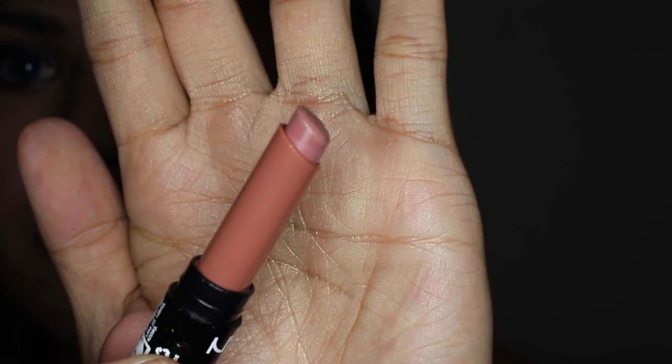With my NYX Lightly Bold lipstick in number 5, I'm going to be applying that to my lips to give it a slight bold look.